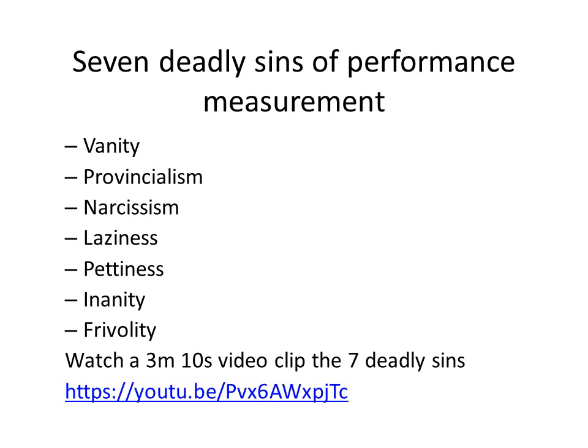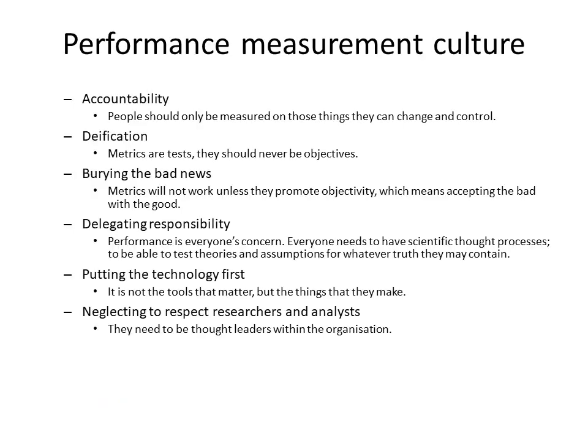What are the 7 deadly sins of performance measurement? Well, there's a very useful YouTube video there, and the 7 deadly sins are vanity, provincialism, narcissism, laziness, pettiness, inanity and frivolity. And that's not going to be asked in your exam, but it is useful background as to why performance measurement can have problems.